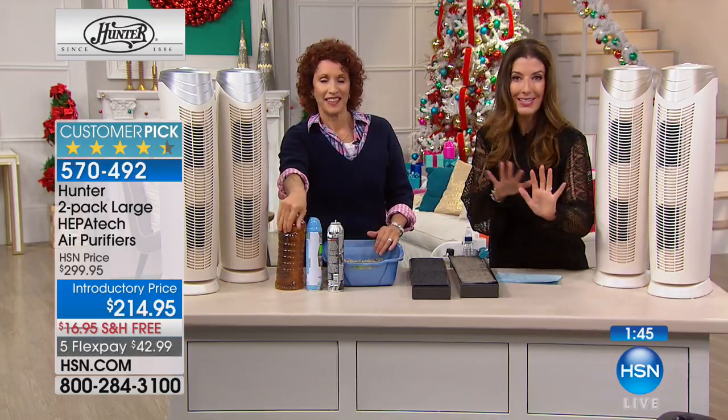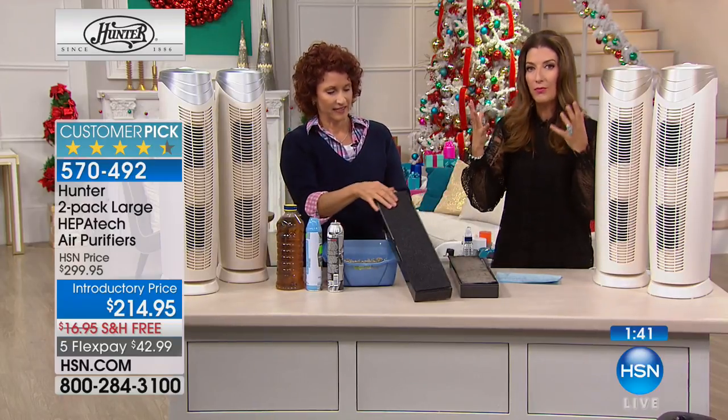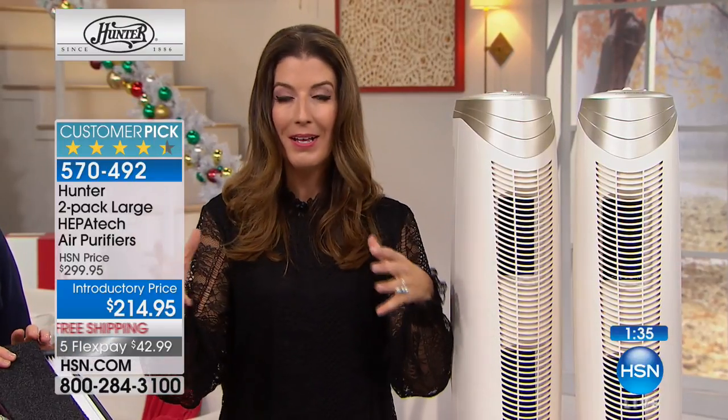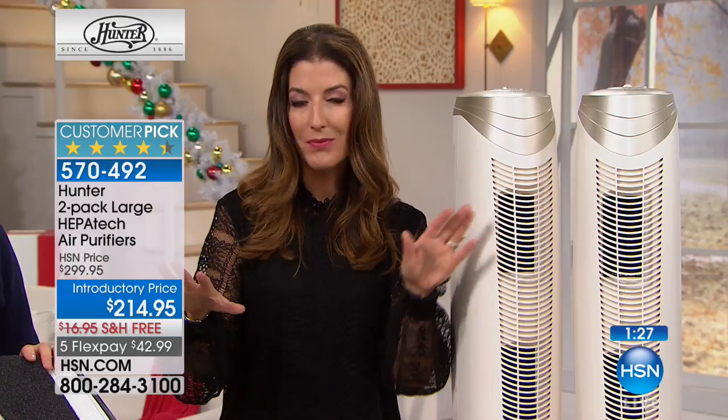I love that we're doing this in the duo because you think about where you're going to spend most of your life, whether it's in the kitchen, the bedroom, or a main family room or living area. Maybe you want to put one in the baby's room and one in the living area for you. I love that you can do two. That way you don't have to spend a separate price for each. And we took $85 off the price. So it's another big savings for you.